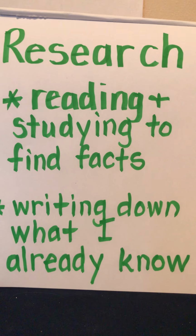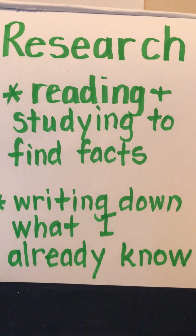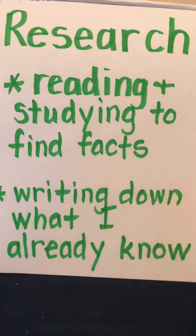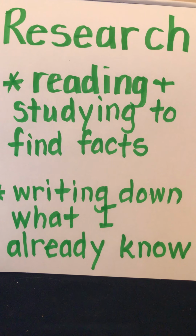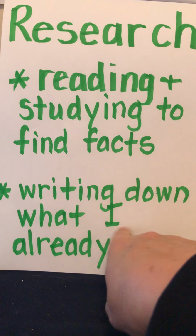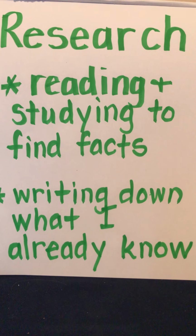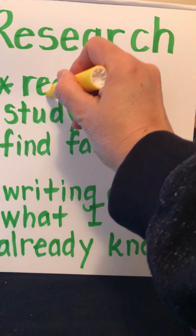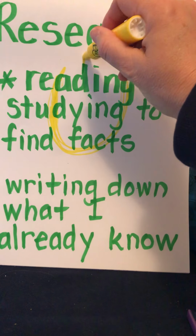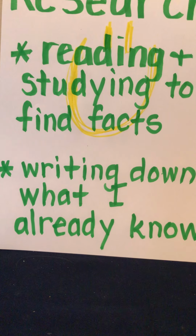Does it mean reading and studying to find facts? Or does it mean writing down what I already know? What do you think? Reading and studying to find facts, or writing down what I already know? If you said reading and studying to find facts, you get a big, huge, smiley face. Very good. That's what research means.